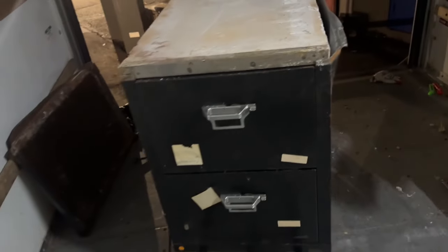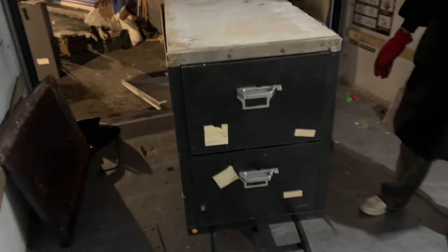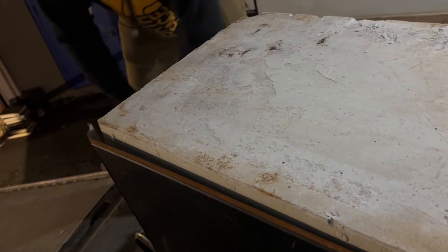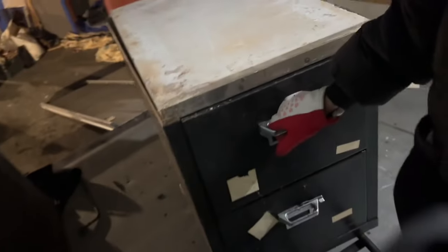This is crazy. Three of us pushing this. Barely make it. What do you think, more than 300 pounds? More than 300, 400 pounds? I think it's like 500, I'm not exaggerating. I think 400 pounds is there. Zinc, chrome, metal.